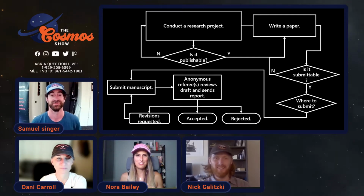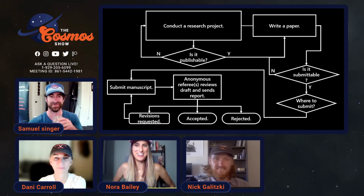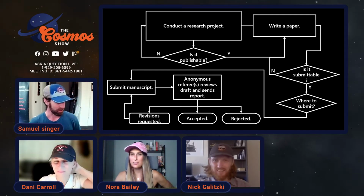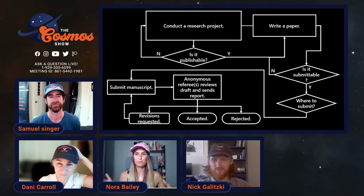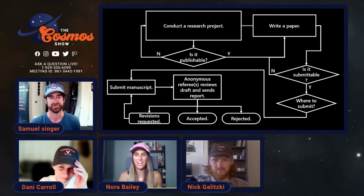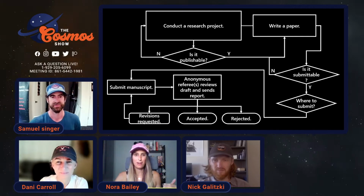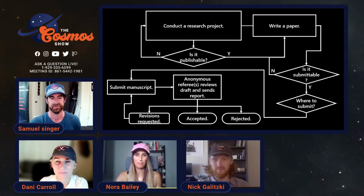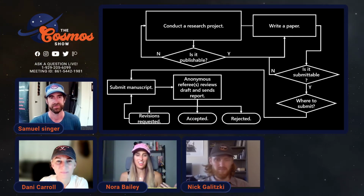So this is a very brief flowchart that I made of what happens when you are trying to produce scientific work. This big block up at the top is the work itself. It's the science, it's doing the research, it's what we all want to be doing. And it's going to look really different for everyone. For me, doing a research project is usually working on my own with some advice from my advisor, usually doing math and simulations on my laptop or maybe on a computing cluster.